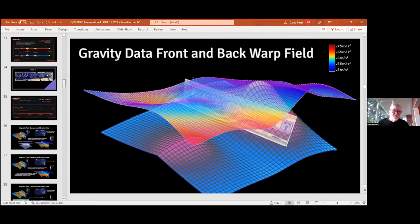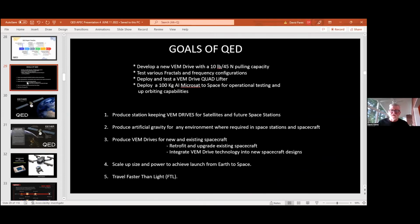And so the bottom line was, as we made significant progress, this is the kind of goal we wanted to achieve here with the 3.37 pounds of pull. Within the next year, we want to develop a 10-pound variant with a 45 Newton pull capacity, and test a variety of different fractals and frequency configurations to find out what the true optimum frequency is that we would need to construct a motor with, and acquire a proper FCC frequency license for that.